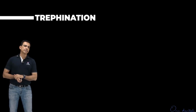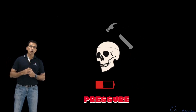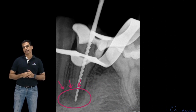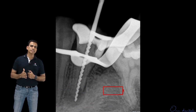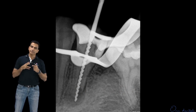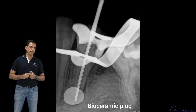One of the other points has to be trephination. Trephination is actually explained in a surgical way, where you go through the bone to drain the excess pressure built up, but that's called cortical trephination. The trephination I am speaking of is going past the major and the minor diameter, trying to open up the apex to a certain size. You can enlarge till size 20, maybe 25, maximum 30. If it drains till then, it's excellent. If it doesn't, don't keep on enlarging to whatever size you want. Beyond 30, you may not be able to reconstruct the apical area. If that happens, the only way left for you is a bioceramic plug. A putty plug needs to be pushed at the apical end.